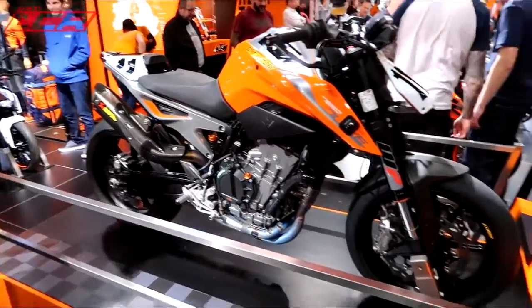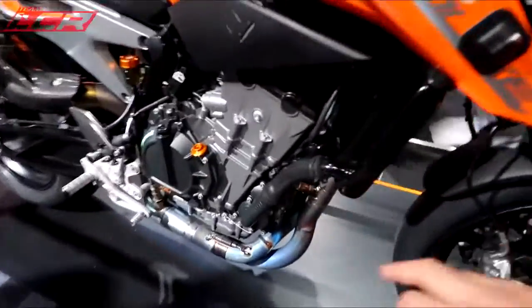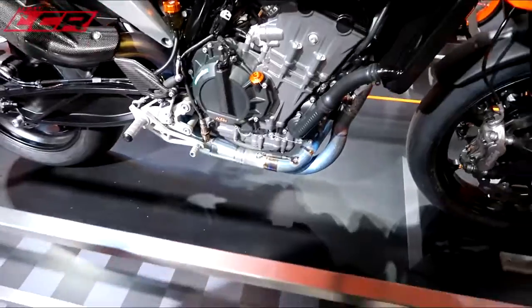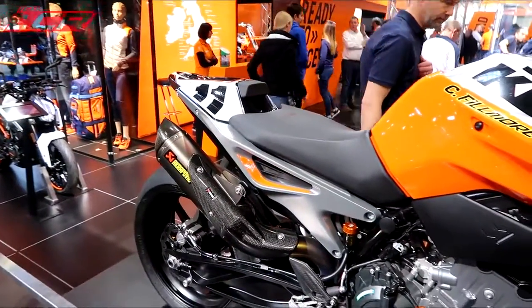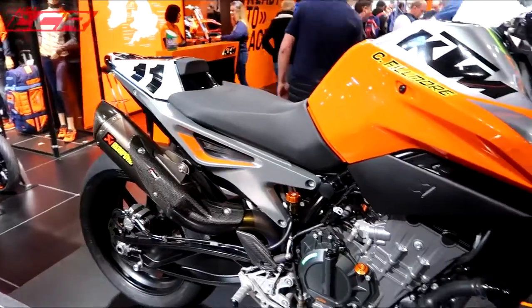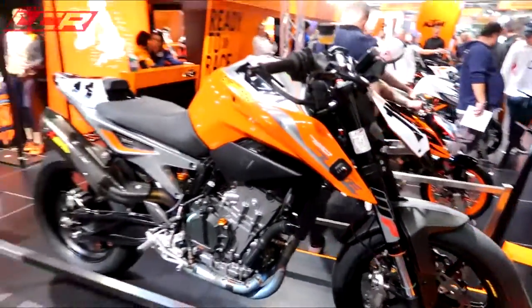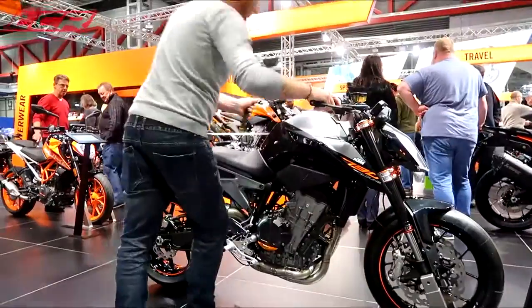Chris Gilmore's Pikes Peak 790 with the proper Akrapovic and the proper tail on. It's amazing how much it transforms the bike with that proper rear seat cowl on it. It's so much better than the road stocker. I like it a lot.